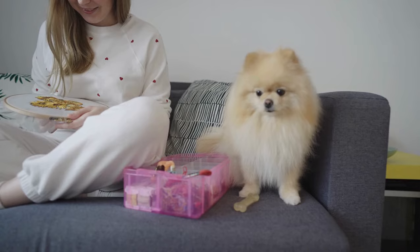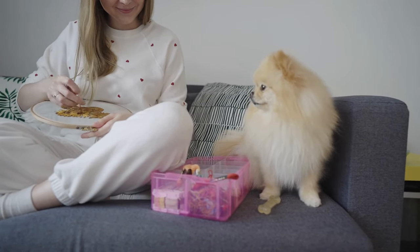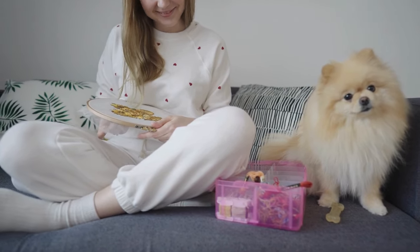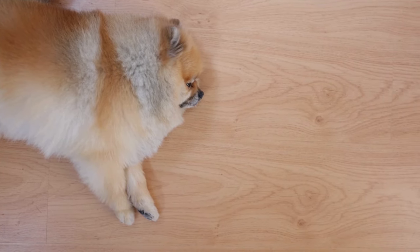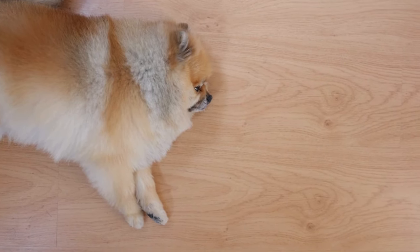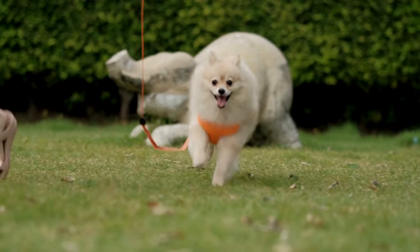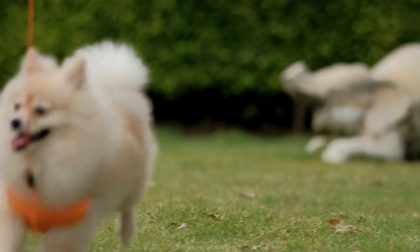The fluffiness of a Pomeranian's coat is also influenced by its genetics. Breeders select for traits that conform to breed standards, including coat thickness, length, and texture. Over generations, this selective breeding has resulted in Pomeranians with consistently fluffy coats.